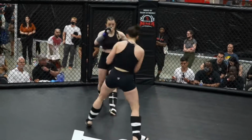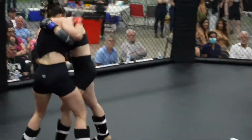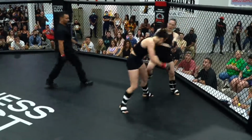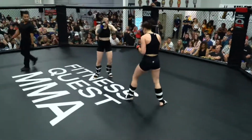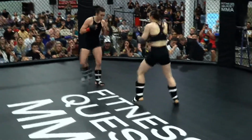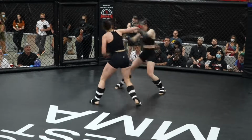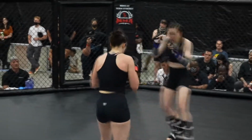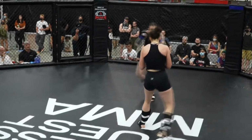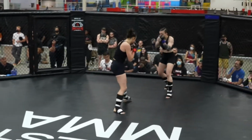This fight's scheduled for three 3-minute rounds, being an amateur fight. Oh, gonna have a good takedown here. Collins had Maggie up against the cage. Good takedown defense. Collins seems to be very patient. Maggie is definitely working more on keeping range and staying on the outside. I don't know that she really wants to get inside on Rachel. Maggie is using that front teep pretty effectively.